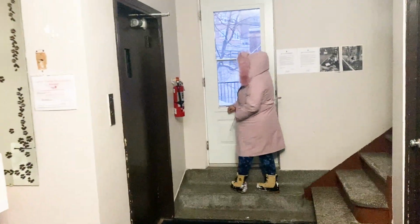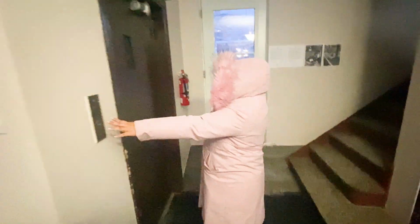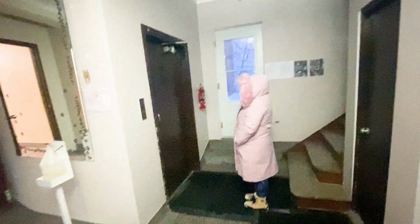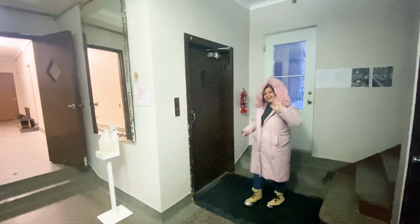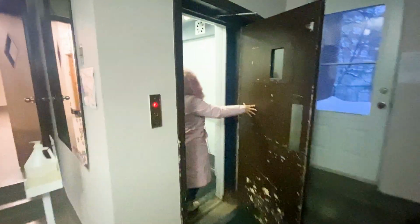The whole design that you can see over here, there's an open kind of balcony that's accessible to everyone in the building through the lobby, and it's really beautiful both in the summer and the winter time. I'm taking this very ancient elevator which has kind of like a door handle that you have to open and come in. So come on in and check it out with me. Don't be too scared.